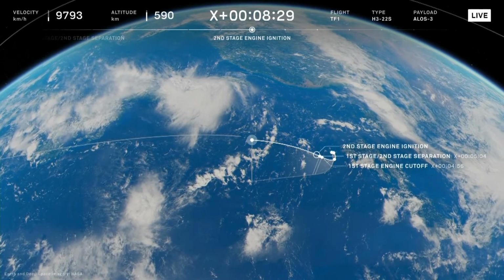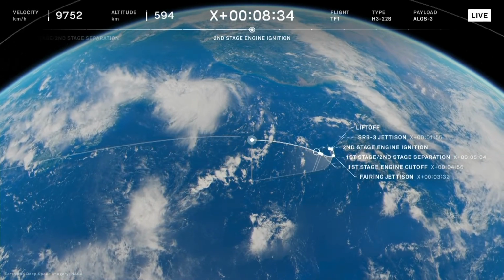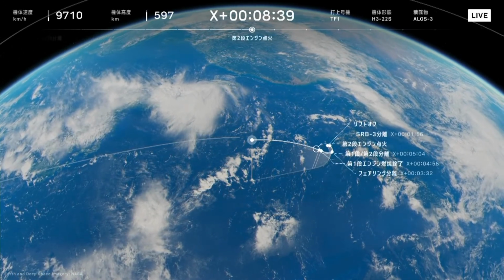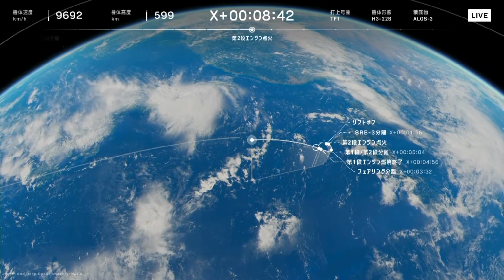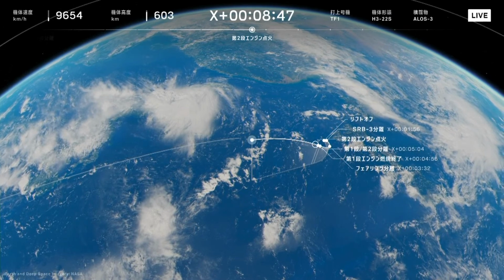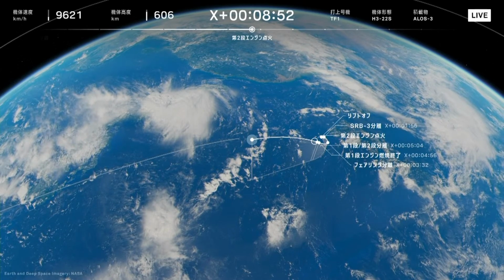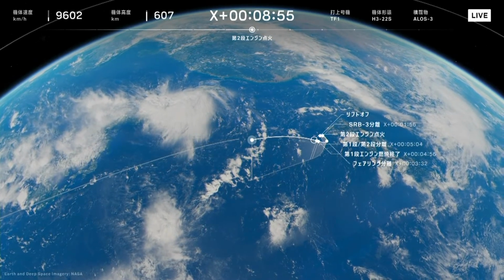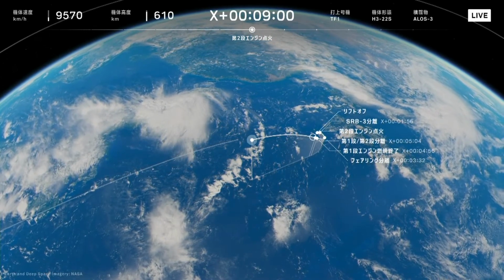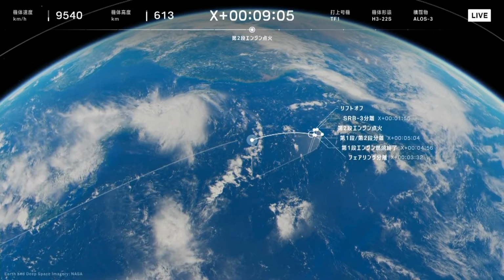This is an announcement from the Takesaki Range Control Center to all launch operators and personnel. The second stage engine ignition has not been confirmed yet. We continue to confirm the situation. Again, the second stage engine ignition has not been confirmed yet. We continue to confirm the situation.